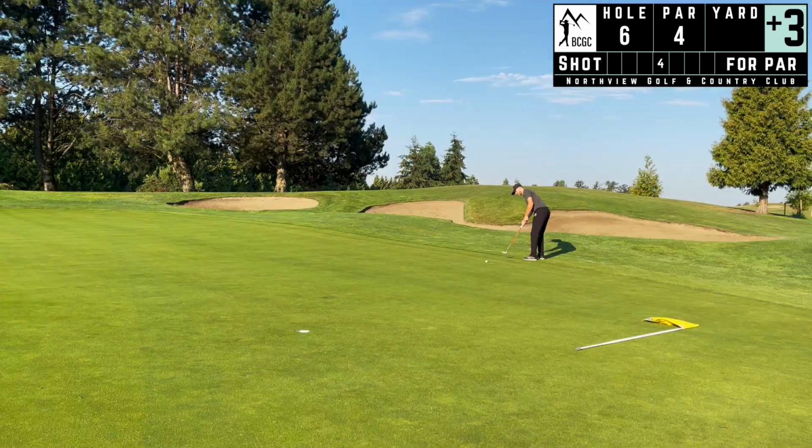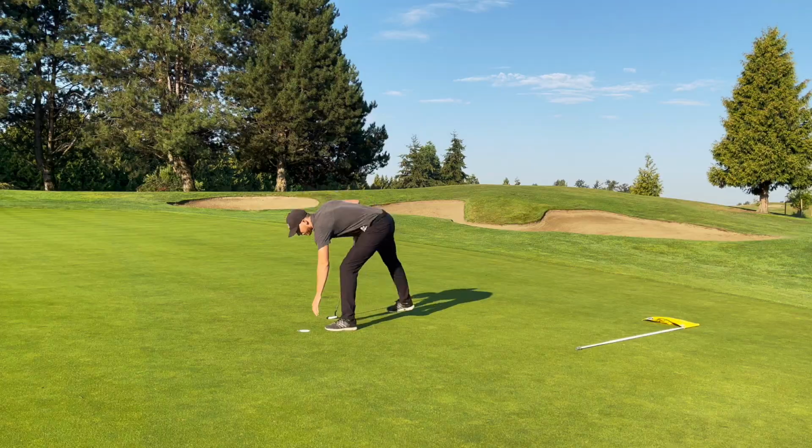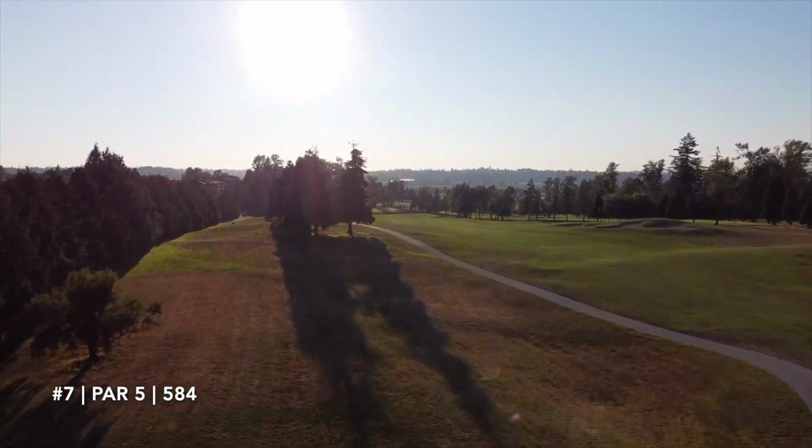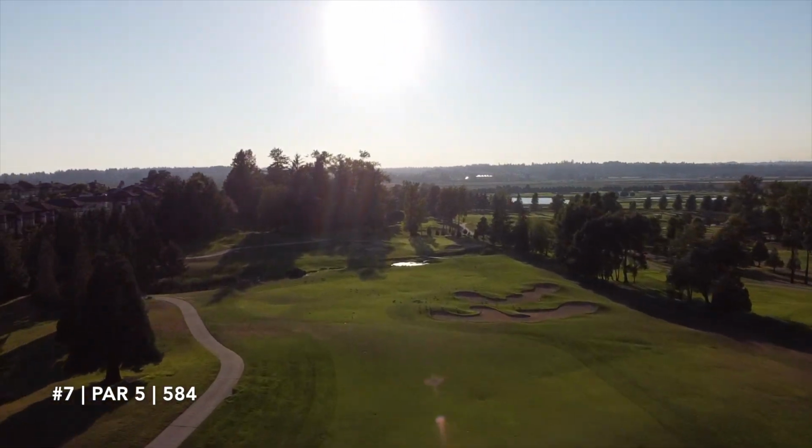And another slippery leg putt here down the hill. Pretty happy with that one, walking away with a tap-in bogey. Gotta get off the bogey train. Let's try and get a par or birdie here on this 7th hole, par 5, another beast, 584 yards.